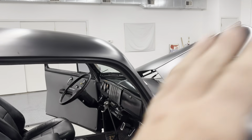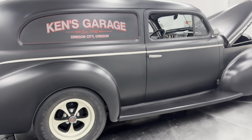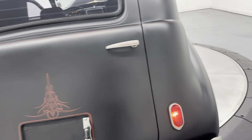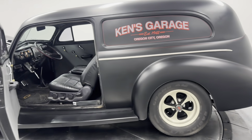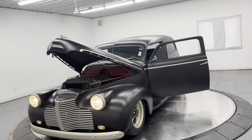Cool ride. Pretty easy to clean too. You just kind of dust it off, wipe it down, and you're good to go. There's the fuel fill. Sounds good, runs good. We'll take it out for a little spin here quick. Pretty neat ride.